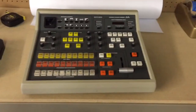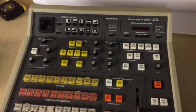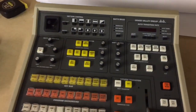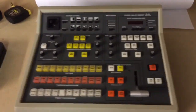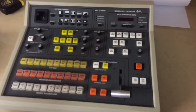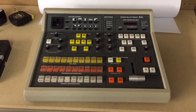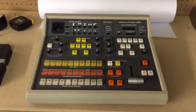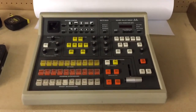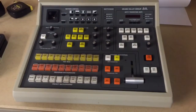This is a Grass Valley switcher video editing board. I'm sure Jay and Ryan know exactly what this is. And it finally sold. This came along with all the video equipment I purchased a couple years ago and finally got around to listing over the last 2-3 months, and I've sold quite a bit of it.